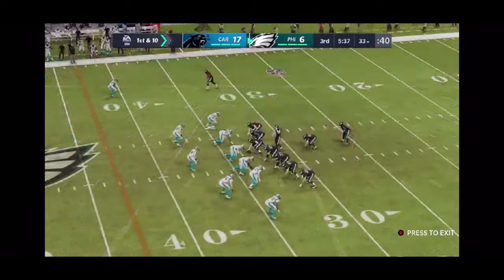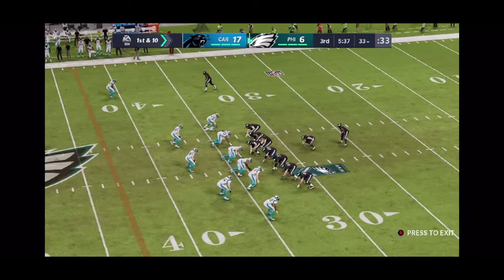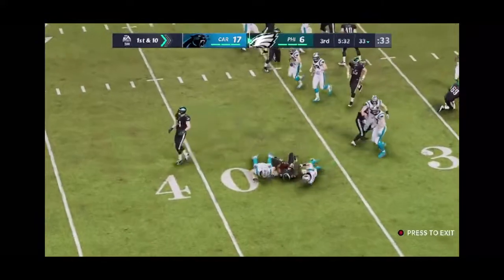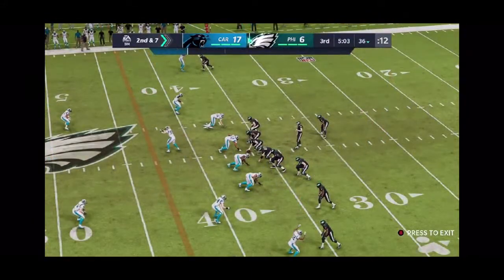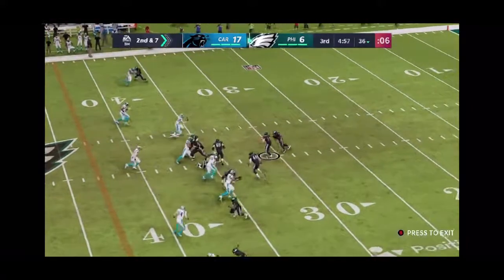So they'll come up 1st and 10 now from the 33. They'll try the left side. Conrad. Give him 3 on first down. It'll set up a 2nd and 7. It's a pickup of 3. Brings up 2nd and 7.